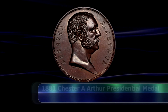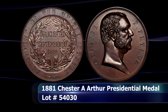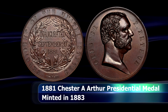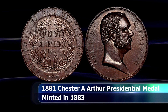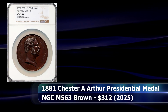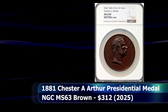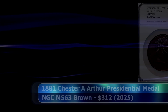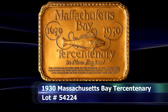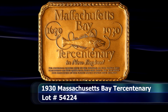We'll start off with a presidential medal for the nation's 21st president, Chester A. Arthur, who was inaugurated in September of 1881 after his predecessor's tenure as president was cut short by an assassin's bullet. This medal was graded by NGC as MS-63 Brown and sold at auction's close for $312.